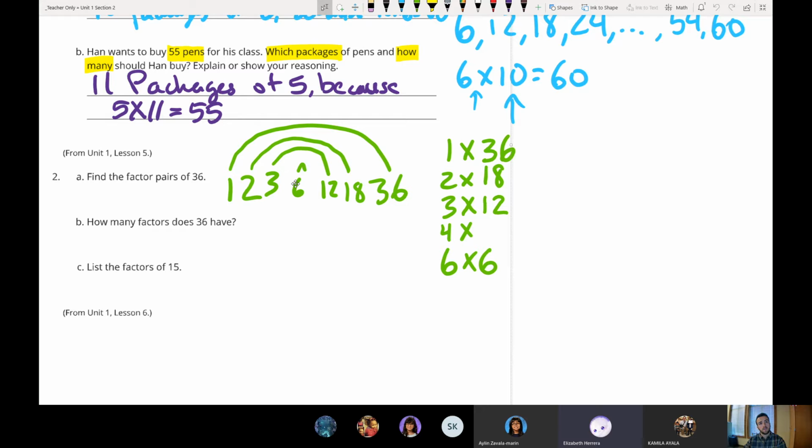Can I think about it? Yeah, let's hand it off to Camila. Her hand's up. 4 times 9. Yeah, 4 times 9. That's the last one. Nice job.